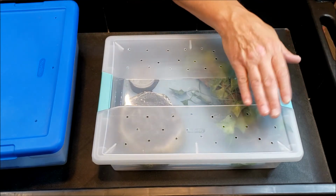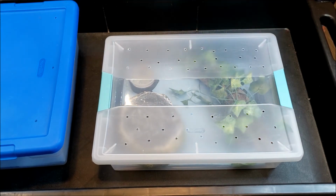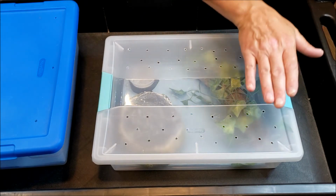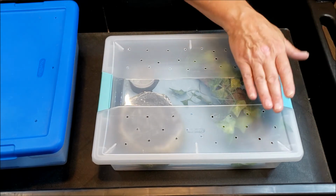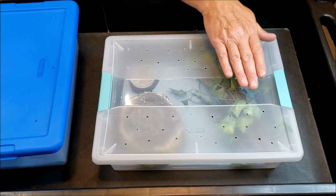But with this enclosure, you could use a little heat pad over here to give him a hot side. I'm doing it a different way by putting him in the drawer with the heat that's already in there. But if you're going to do this and use a heat pad, please make sure to always use a thermostat. Never use a heat pad with a snake like this or a ball python or anything like that without using a thermostat, so you can control the heat without any guessing games. So always make sure to put a thermostat in it.